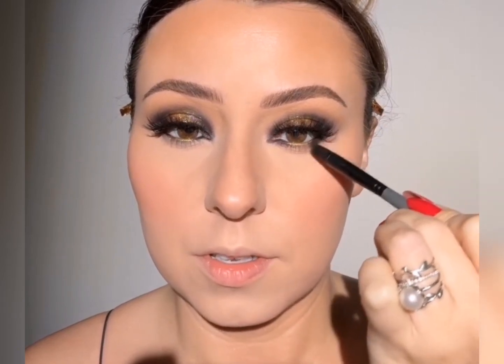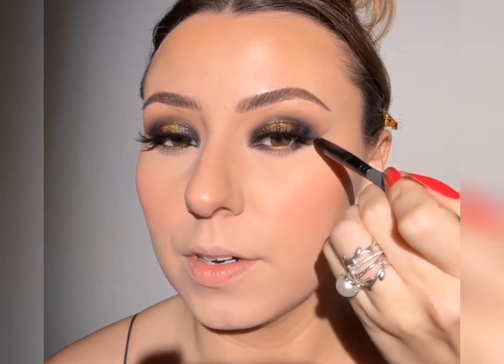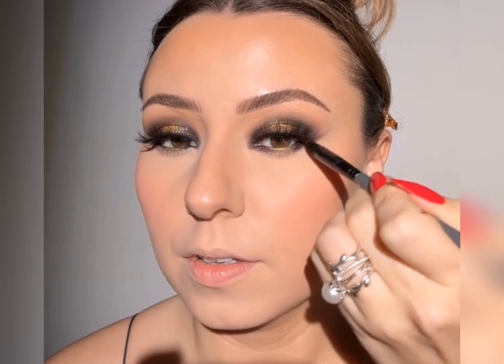Let's grab our detail brush again. We're going into that plum shade. And I applied a little bit more of that milk eyeshadow base underneath here so we don't have any fallout. And then we're just going to blend it. But remember to leave the center open. I'm going to go ahead and just extend a little wing underneath here. Perfect. Let's finish up our eye.